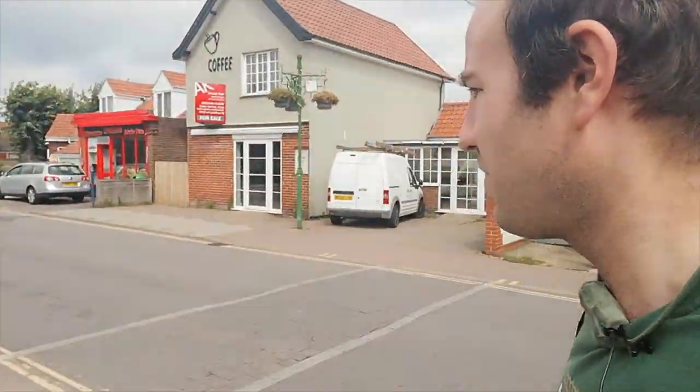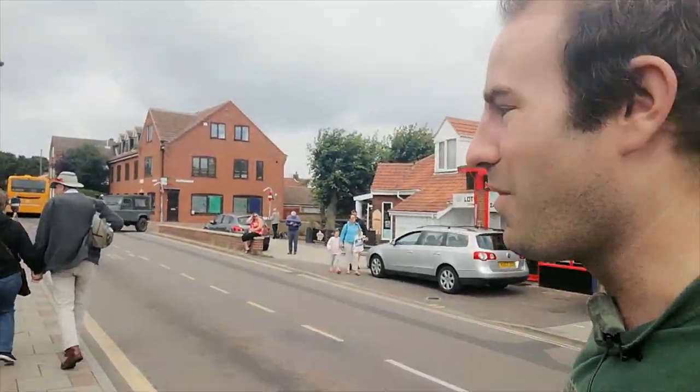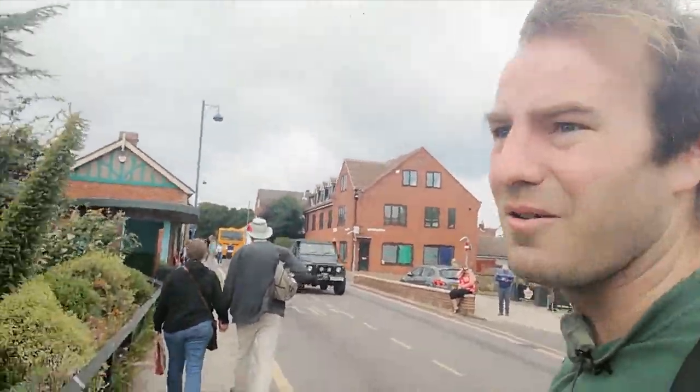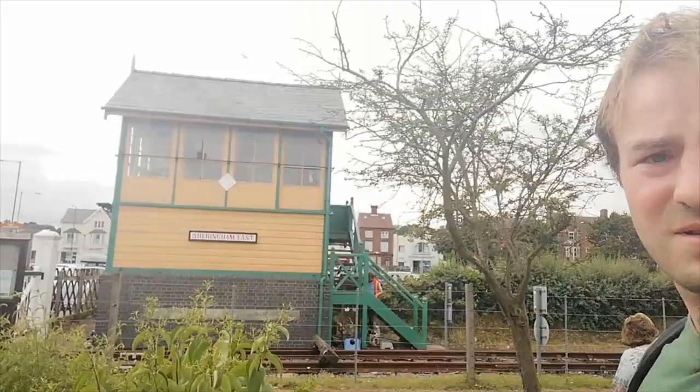Right, I'm going to run ahead now and see if that is my bus. It might not be, so I might be rushing for nothing, but, so, it's gone. That was my bus. Might be waiting here a while, but as I said, we are at the home of the North Norfolk Railway.